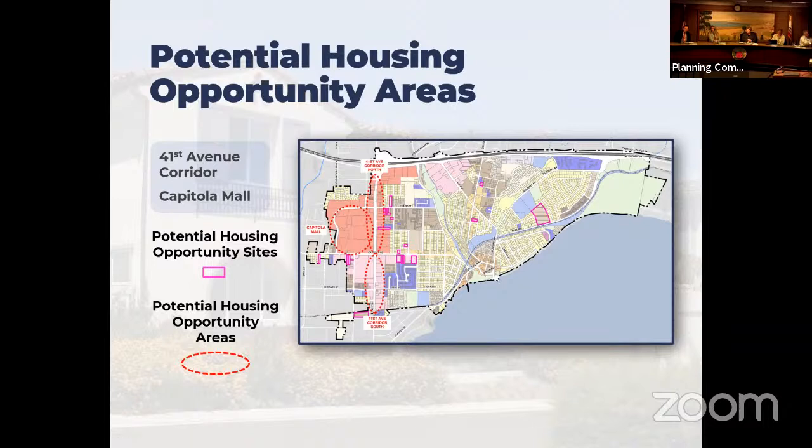Another approach you can take in your RHNA calculations is identifying, as we did with our last update, very specific properties and allowing them higher densities and probably higher height limits to get there. So if we can go to the next slide, please.